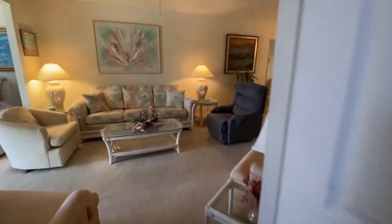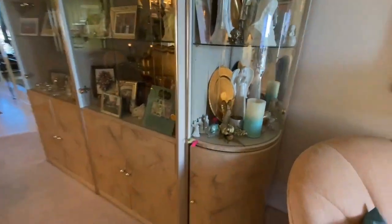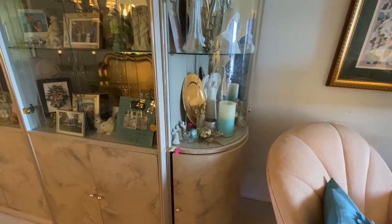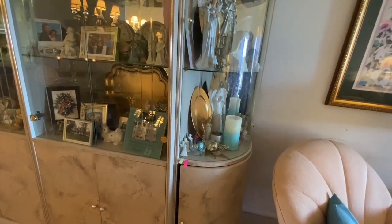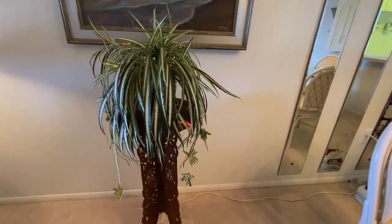Going back into the living area, the little lamp and little table have a red marking. There's a yellow and pink marker on this china cabinet. That picture has a marker. The table has a marker.